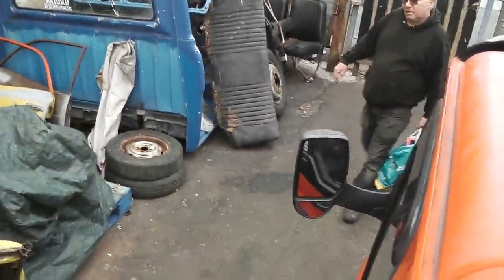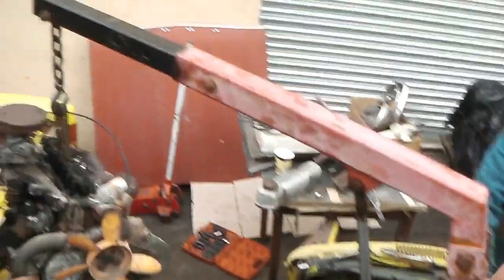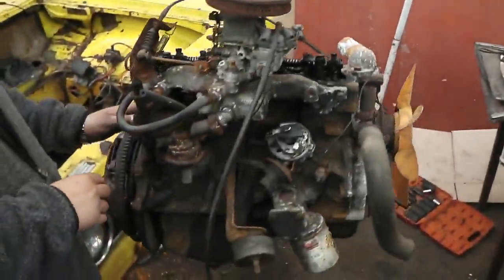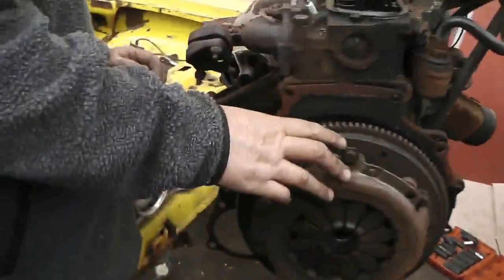It'll drain it, but it's fun, isn't it? You can't leave it there, you have to drain it a lot. Right, it's out now, isn't it? Did it turn over, that one? Yeah, it turns over. Probably a good engine, that.